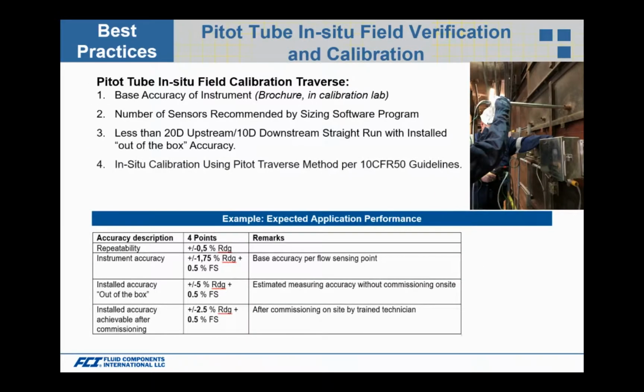And then another option or solution, in these larger pipes or ducts, is Pitot tube in-situ field verification and calibration. What that allows us to do is take a Pitot tube, typically an S-type, and up in the upper right-hand corner, you see the person inserting the Pitot tube in a test port. We traverse the inside of that duct to understand what the flow profile looks like, and also take that DP flow measurement to either verify the calibration of the flow meter is correct, or make corrections to the thermal mass flow meter based on that traverse data.